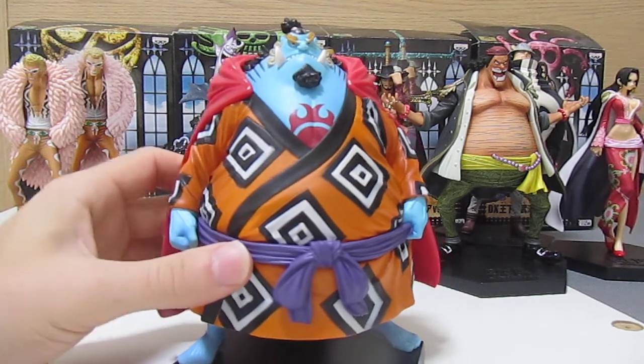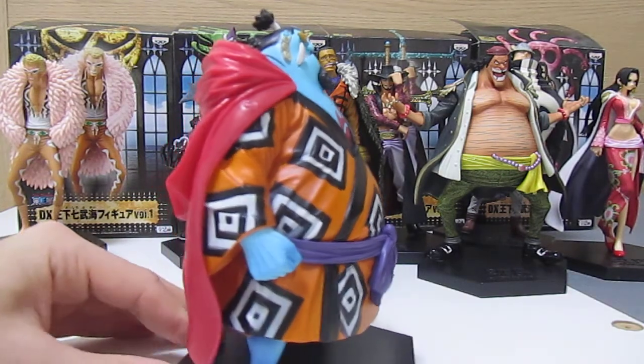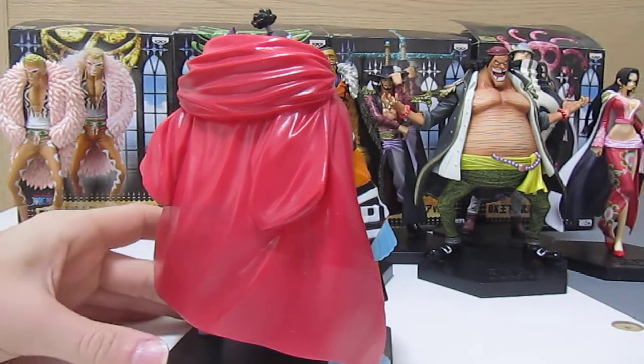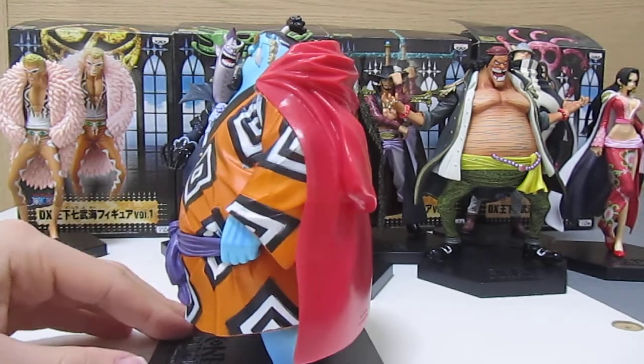So that's Doflamingo. And then from that to probably the rarest figure in the set, which is Jinbei. I think he's quite rare because he's kind of a good guy when you think about it, so quite a popular character. And this is basically the only figure that Banpresto have released of this character. Although there is going to be a Jinbei Cultures released in a few months, and it looks absolutely amazing.